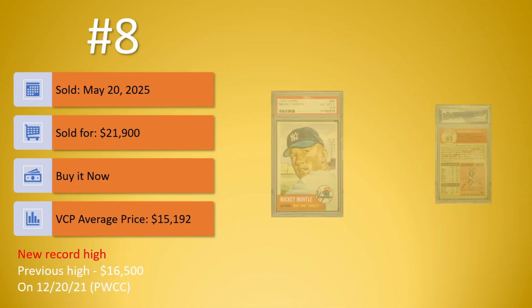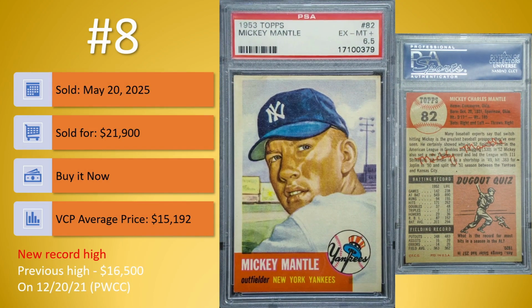At number 8, we have this 1953 Topps Mickey Mantle in a PSA 6.5. This one sold on May 20th for $21,900. It was a buy it now. The current VCP average price for a PSA 6.5 is $15,192. This sale here at $21,900 represents a new record high sale for a PSA 6.5 copy. The previous high was $16,500 back in December of 2021 through PWCC.